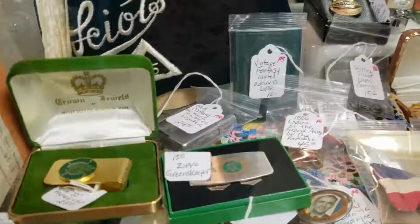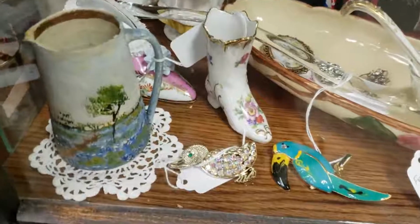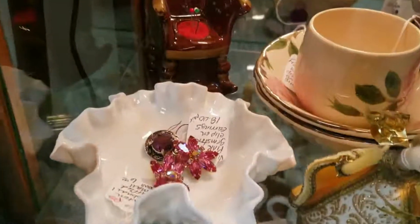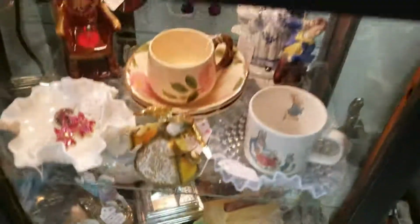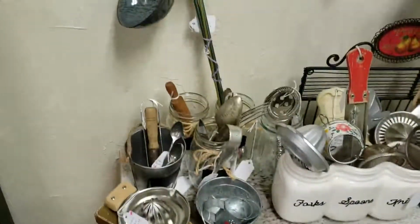I don't know if that was a lamp or what. More pendants. Rhinestone pendants. Tchotchkes. All this stuff is tchotchkes, I guess.